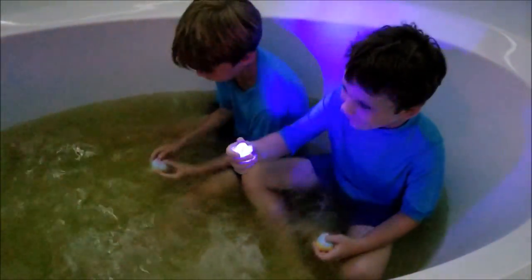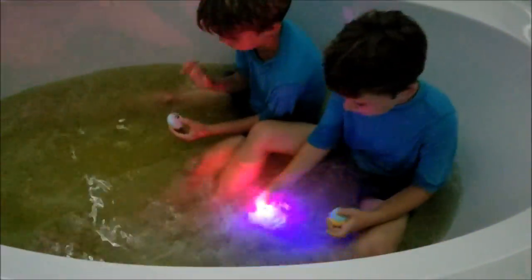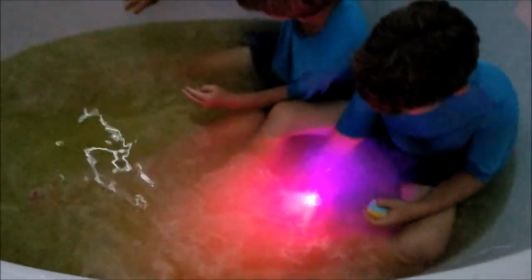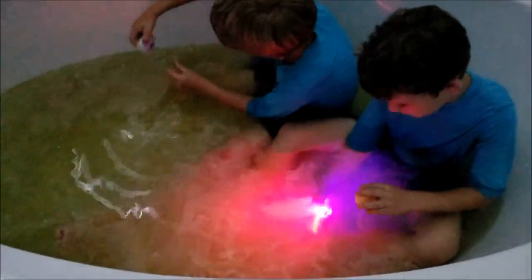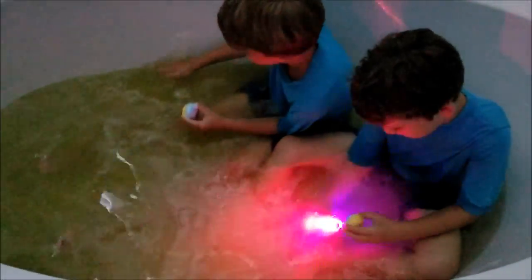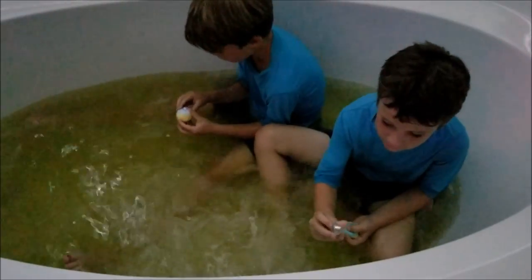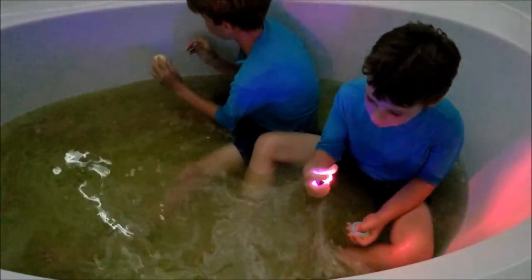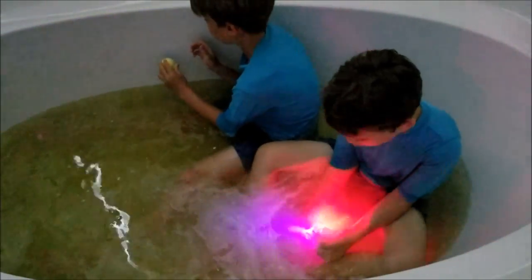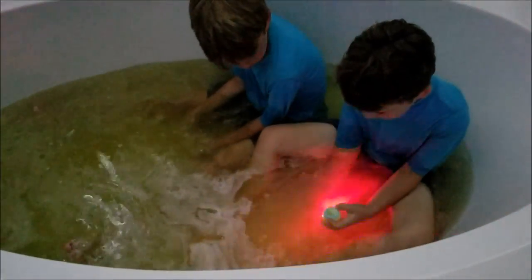There. Oh! Put it underwater, see what it looks like. Whoa. Oh, now that looks neat. Oh, that's cool. Yep, just tap it again. It looks so cool underwater. That it does.